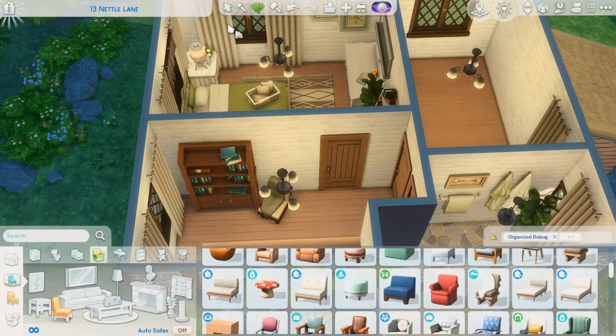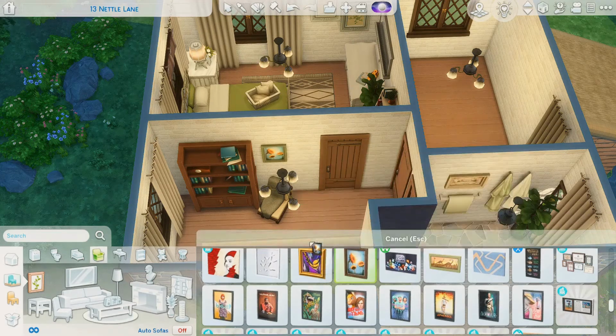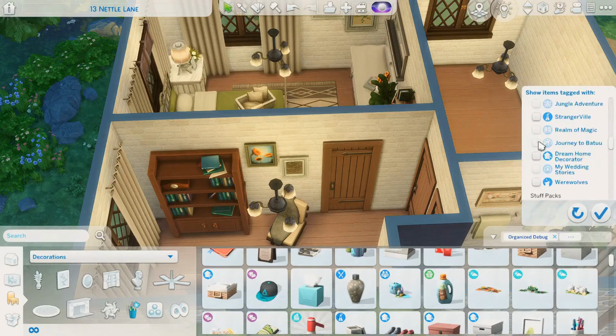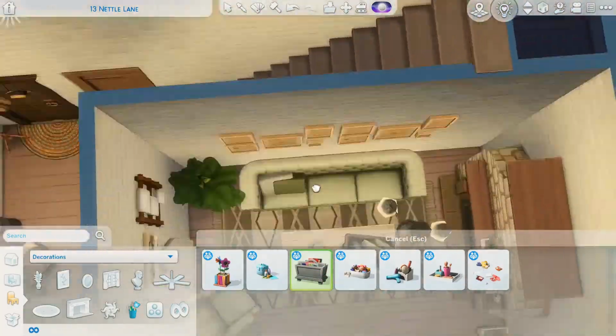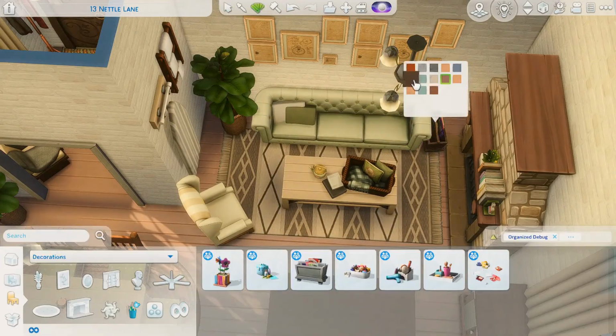And now we are just adding a little bookcase out here in the hallway and a chair. That's it for this hallway space. You could definitely add a computer up here. I decided not to. I didn't really want any technology in this house. But I know that is pretty essential for gameplay, so if you want to, you can totally switch that out for a computer.